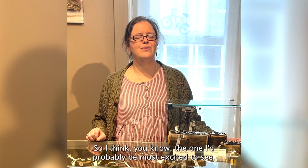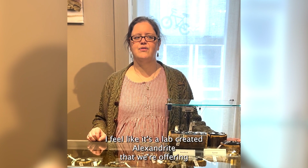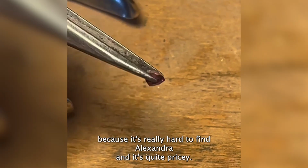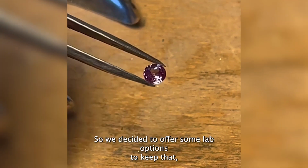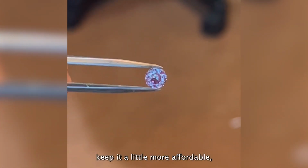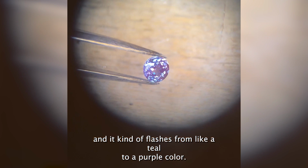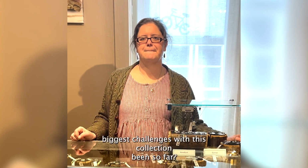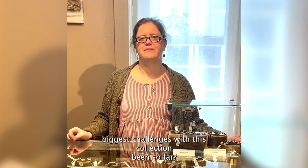So I think the one I'd probably be most excited to see, I feel like it's a lab created alexandrite we're offering because it's really hard to find alexandrite and it's quite pricey. So we decided to offer some lab options to keep it a little more affordable, and it kind of flashes from like a teal to a purple color, and I would love to be able to make one of those for someone. What have your biggest challenges with this collection been so far?